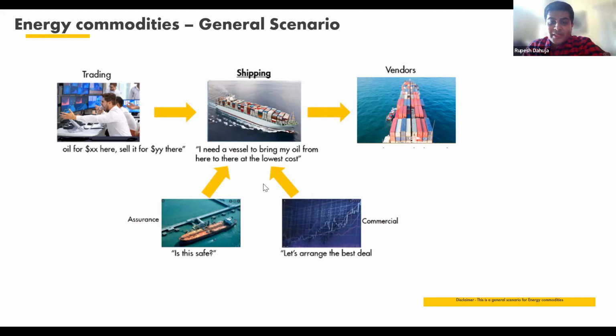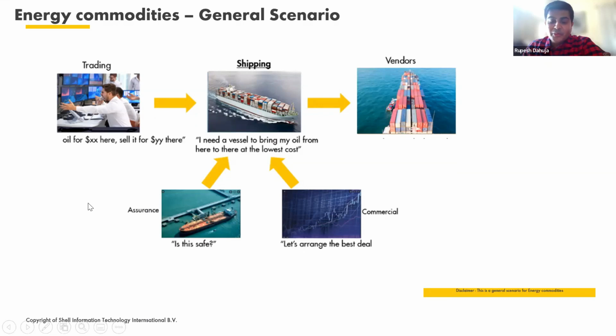At the bottom you see two other departments, commercial and assurance. Commercial will help us arrange the best deal. They go through a huge checklist and help us arrange the best deal at the lowest cost. So in terms of cost, they are of course going to help us. But apart from cost, what matters a lot, because it really makes a difference, is assurance. Is this ship safe to carry the goods or not?